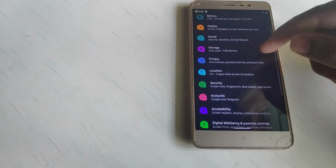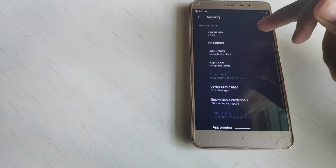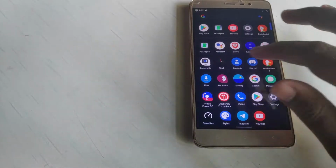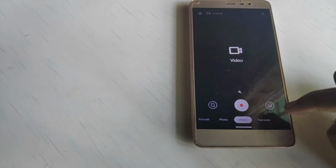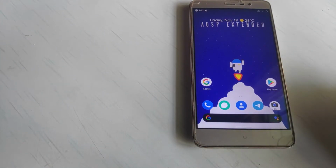Now let me talk about other functionality like security. If I go to security, the fingerprint and face lock, everything is working fine, no issues. I tried everything, it's working fine. And if I go to the camera section, you have a portrait mode, photo mode, video recording and translator mode. This is the live translate where you can just point your camera and it will translate for you.